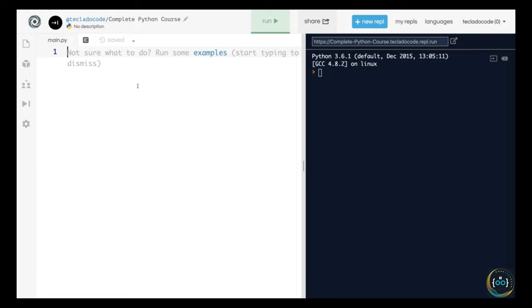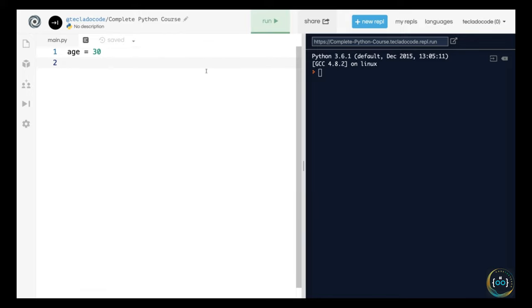Let's begin by defining a variable. I'll say age = 30. This is how you define a variable in Python and give it a value. You first state the variable name, then an equal sign, and then the value that you want to give it. If you want to print an age, all you have to do is say print, and then inside brackets, the thing that you want to print out. So here we've created the variable age and given it the value 30, and then we are going to print it out and show it to the user.